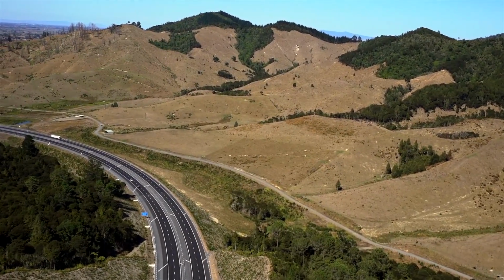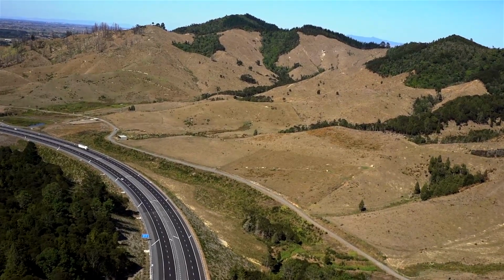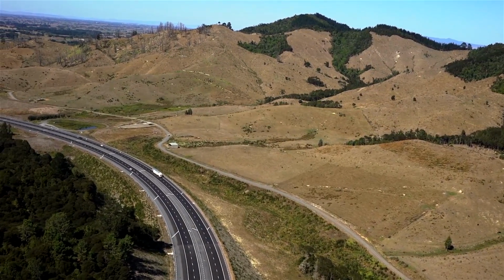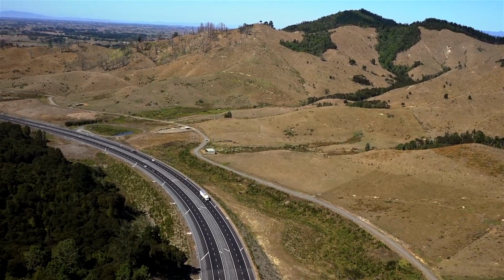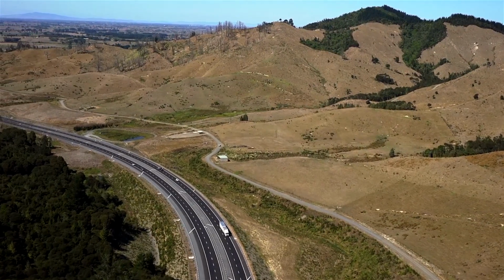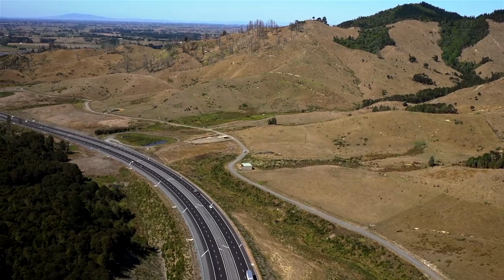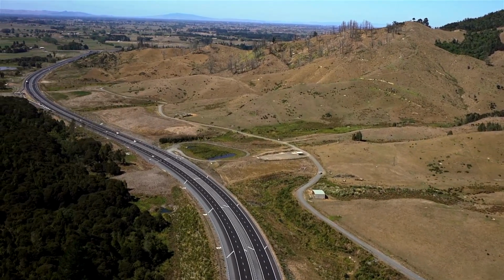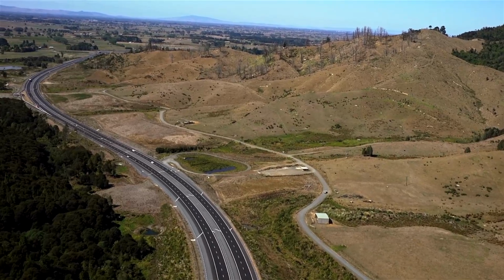Into C3 cut, into C3 fill. The unique thing here is it was one of the longest fills that we had completed. It's about 400 metres long. And just to the right hand side was stream diversion 14, which was now well grown, so you can actually hardly see that we've been in there. It just ties into the existing landscape.